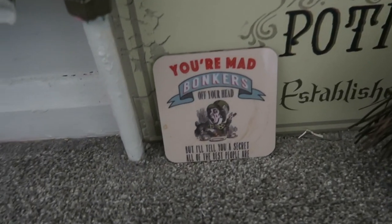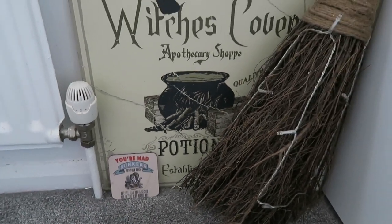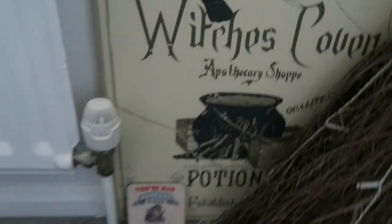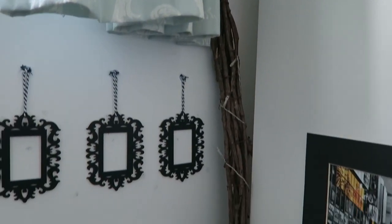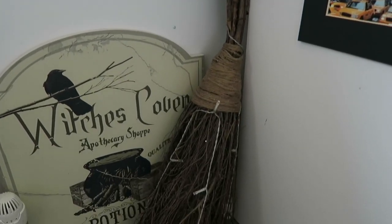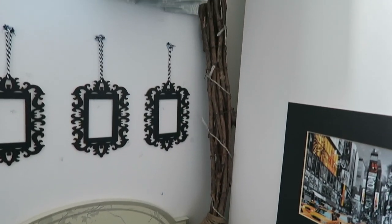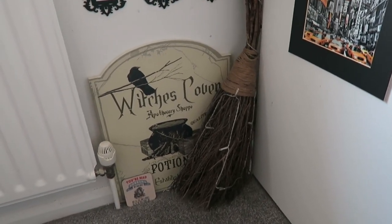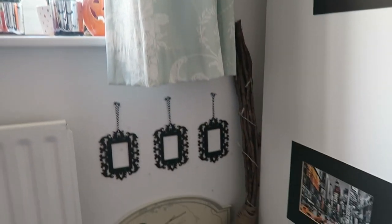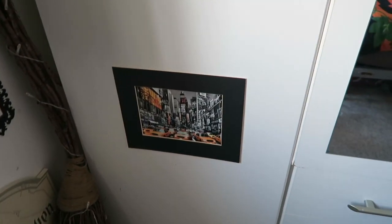I have an Alice in Wonderland themed coaster there for when I have my coffee. It seems a bit weird to keep a coaster on the floor, but I do my makeup sitting on the floor, so I always have that here to put my coffee on. And then I've got this amazing broomstick in the corner, which I was so happy to find. Ever since I saw the Haunted Bats video on it, I just knew I had to have one to finish off this corner.